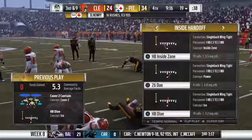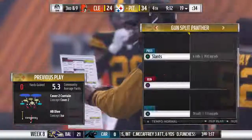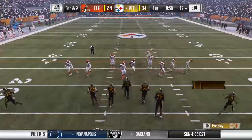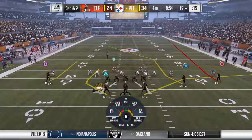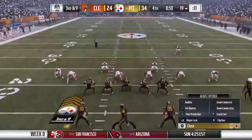And for one of the few times here today, this run's not going to go anywhere. As usual, the hallmark of a good run defense, linebackers making plays near the line of scrimmage. Absolutely nowhere to run there. Hey, got four down.